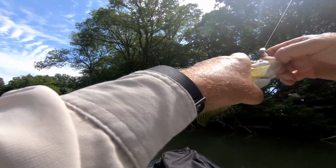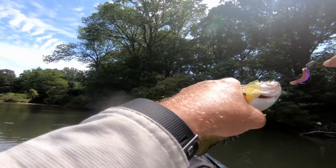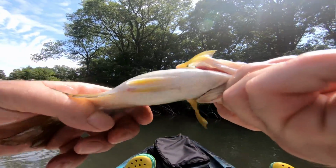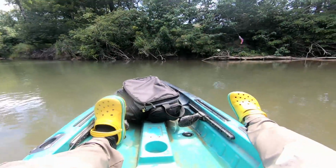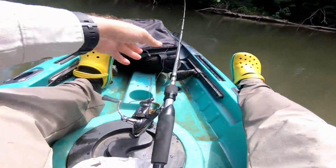Okay, settle down. Golly, he is fat. And he's chomping on my thumb. He is chomping at the bit. All right, cool.